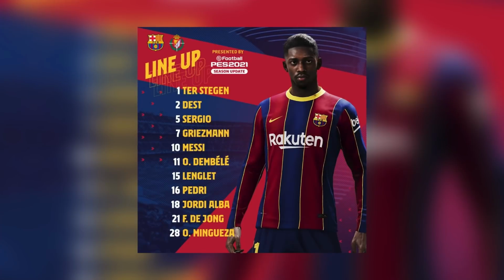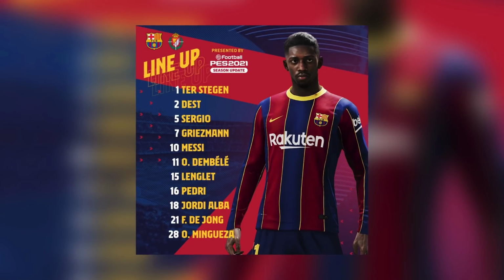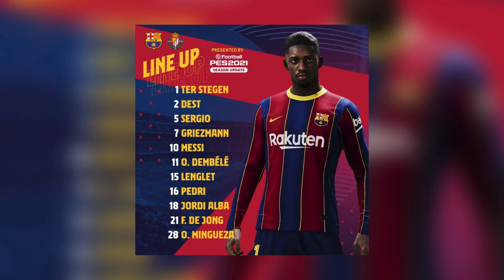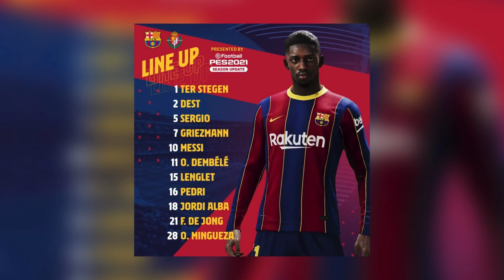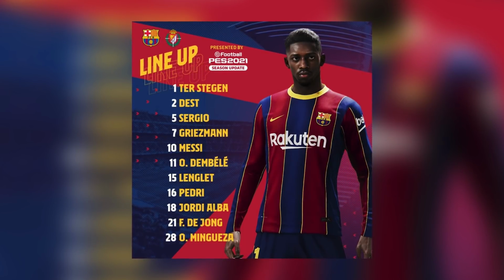So starting with the first half, here's the lineup that Ronald Koeman has chosen. You can see here that Marc-Andre ter Stegen is in goal, Serginho Dest was there, Sergio Busquets, Antoine Griezmann, and one of the players that was very surprising within this lineup and we did not expect to play was actually Frenkie de Jong and maybe even Lionel Messi, because these were two players who had a total of 4 yellow cards.